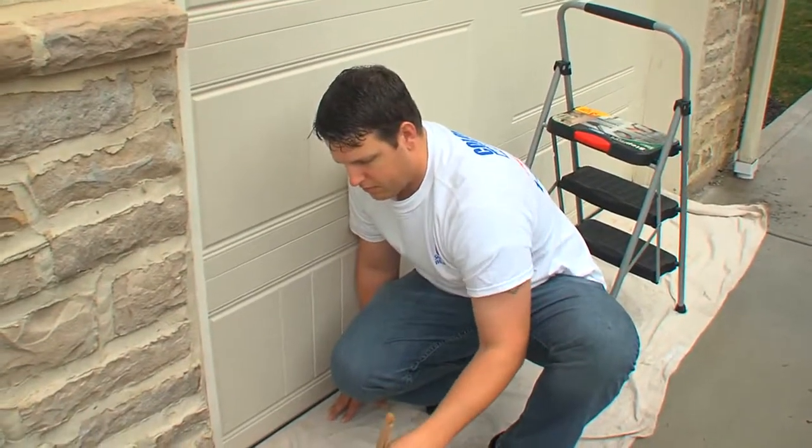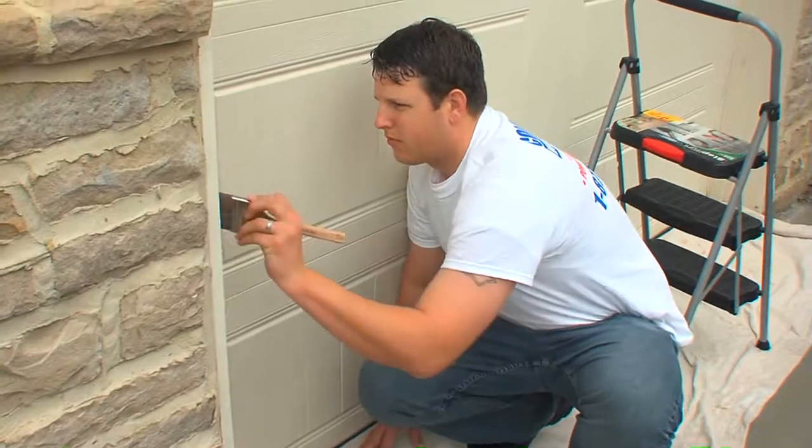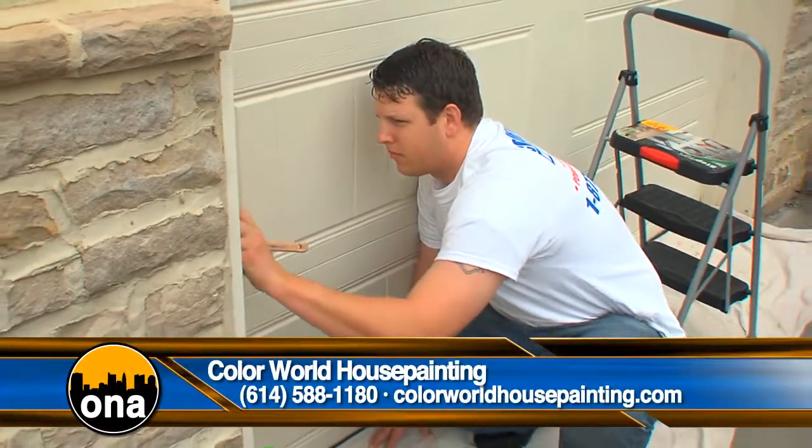I established it back in 1997, started painting back in 93. One of the main things that we did right off the bat was painting exteriors. That was what we specialized in. And so this time of year, homeowners are getting ready for springtime. And what we want to do is get their houses ready for painting.